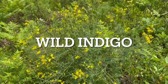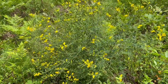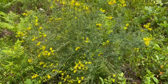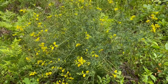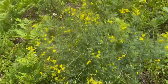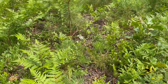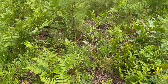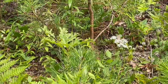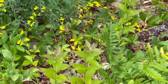This one is wild indigo, or yellow false indigo. My favorite name is rattlesnake weed because it gets these black pods that are really hard, and they go tick, tick, tick, tick in the fall. And there's tons of pollinators here. You can see those flutterbies over there. If I can zoom in anymore. There are tons of butterflies here. And look at that. Oh, yellow. Lots of indigo.